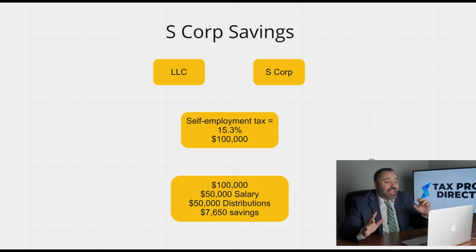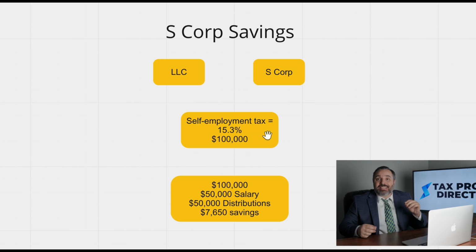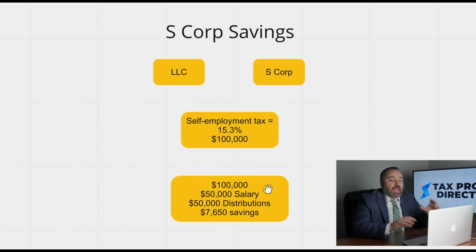In the case of an S corporation, again, if you have an LLC, you can tax it as an S corporation. You can save a lot of money because the biggest tax you're probably going to pay is self-employment tax, unless you're making more than $200,000. So let's take the example of making $100,000 and 50% is salary, 50% is distribution.